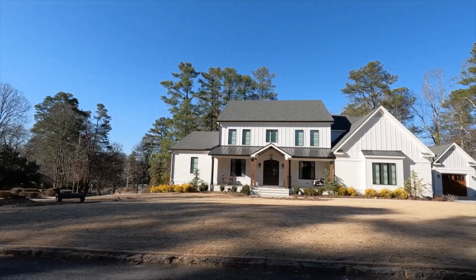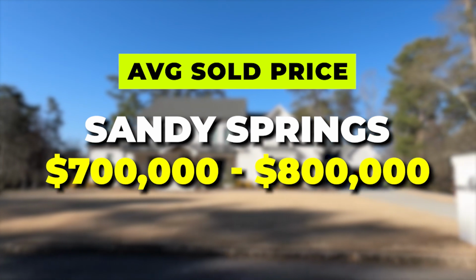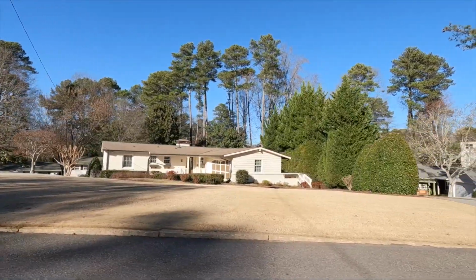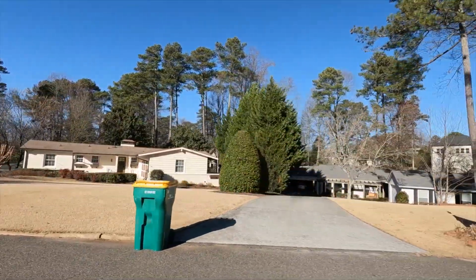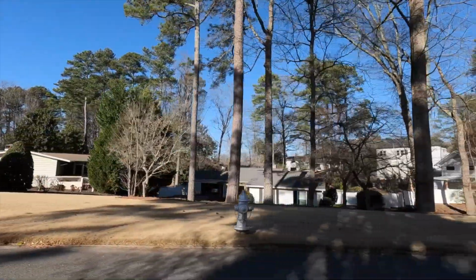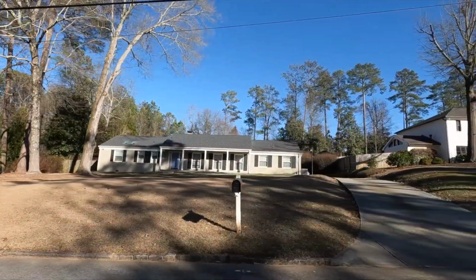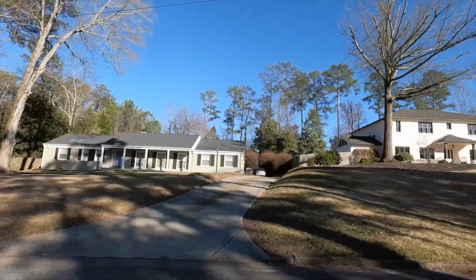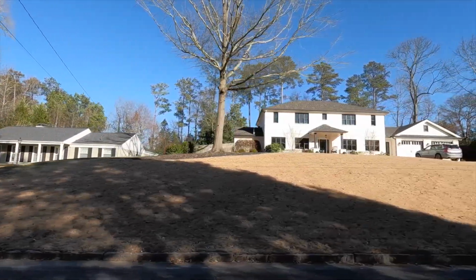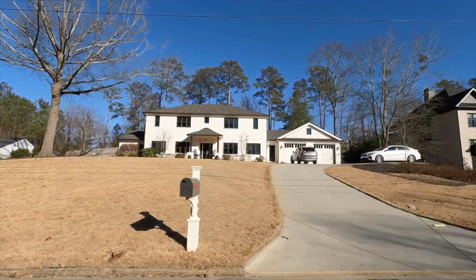When it comes to home values, the average sold price in Sandy Springs is probably about 700,000 to 800,000. Now, you can certainly find homes as low as 300,000 in Sandy Springs, but it's not something that I would recommend. You're certainly not going to find a gem in Sandy Springs at 300,000, but you could find homes there, especially for investment purposes. Sandy Springs is a great city for that because it's so close to Atlanta. To find a home in the 300s that you could do some remodeling to and turn around and sell would be a great idea, especially in this city.